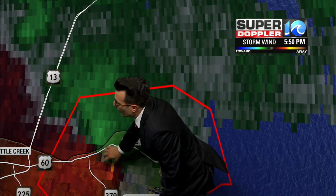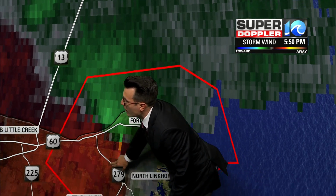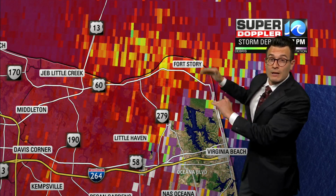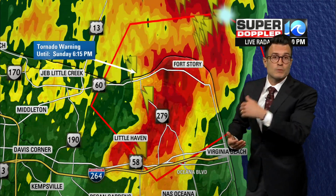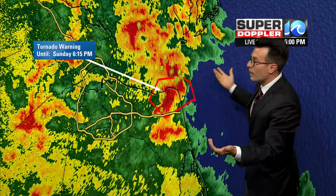This was what we really were concerned about. There could have been a quick little spin up, a quick touchdown, a little bit of some debris maybe picking up over the state park, maybe some of the tree branches, things like that. Even if there wasn't any sort of rotation, these are thunderstorms that are capable of producing tree damage, bringing down some power lines, producing winds of 60 miles an hour plus. So we've been watching that.